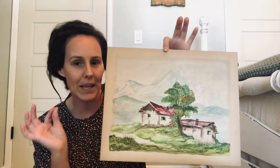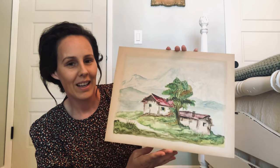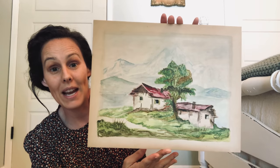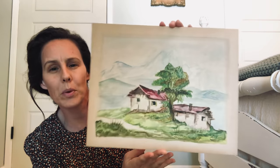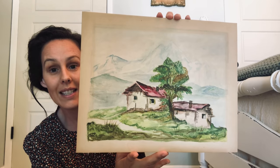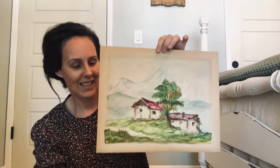I picked up a couple pieces that I think are just going to make their room pop for springtime, and this is one of them. I paid $3 for this, either $2 or $3, I can't remember. Isn't it gorgeous? And it's pretty big, you guys, see? So I got that at Habitat.